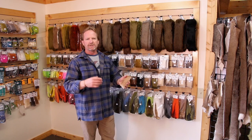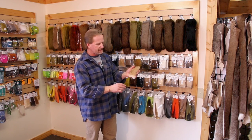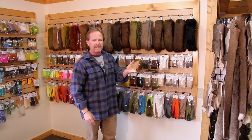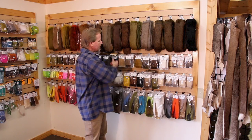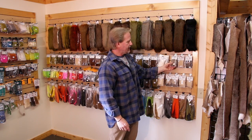Super consistent, not necessarily great for tying bigger heads and stuff like that. If you're going to tie a Mini Dungeon, something small, this is a good hair for it, really consistent. But again, this is starting to shorten up a little bit. Now we're into the 1 inch, maybe 1.5 inches at most. But incredible hair, great for body work.